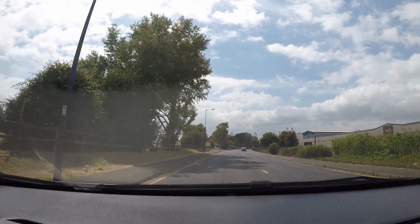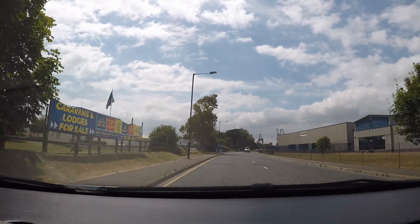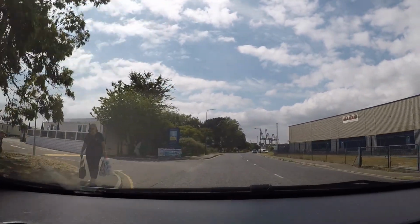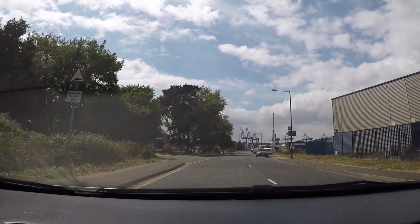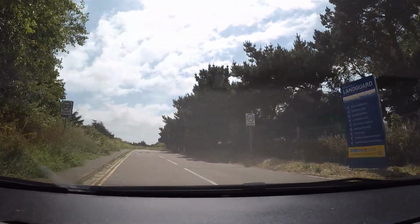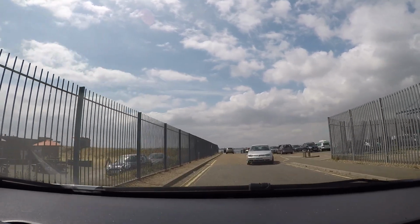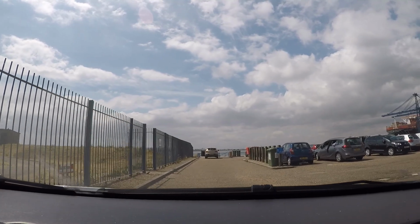Tell you what, on the way out of town, we'll go via the docks and we'll see if there's a nice big ship there to look at. So if you're in Felixstowe on holiday, come down this way, head towards the docks. You'll see this little signpost here that says Langard Point, up Viewpoint Road. And right down the end of the road is a little car park.